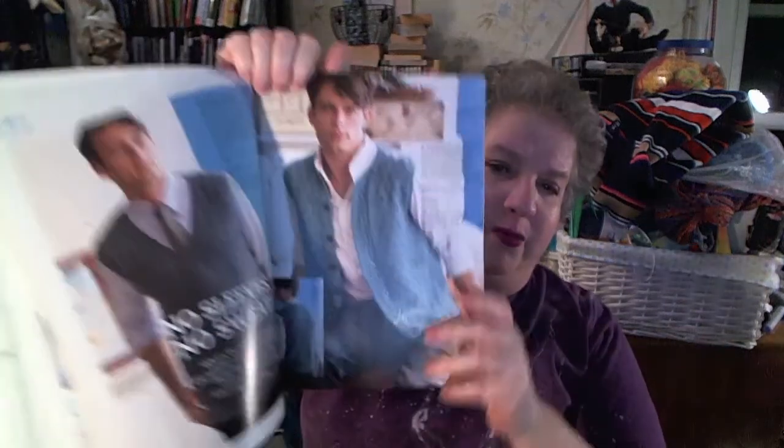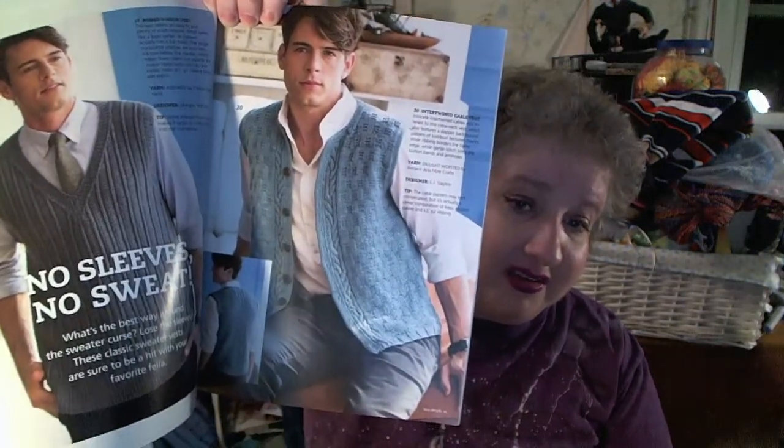Oh, and I do like that they have a section for men. Finally, somebody has things for men, that is not just one single thing in the magazine. Unfortunately, they're all vests. Go figure. I don't think I've seen very many men wear vests, so I'm not sure how attractive this is going to be for men to wear, but they are nice vests.